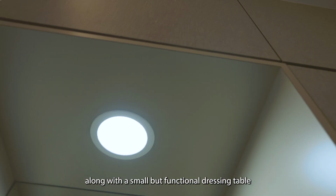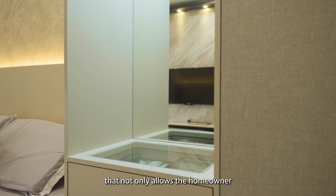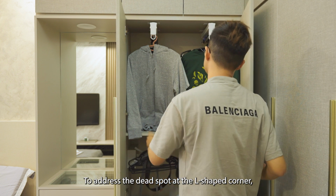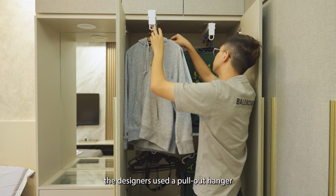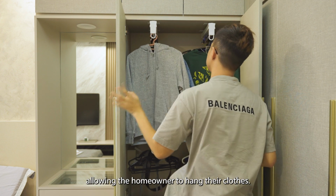Fabric-like textured laminates was selected for full-height wardrobe, along with a small but functional dressing table that not only allows the homeowner to get ready for work but also offers storage space. To address the dead spot at the L-shaped corner, the designers used a pull-out hanger instead of shelves, allowing the homeowner to hang their clothes.